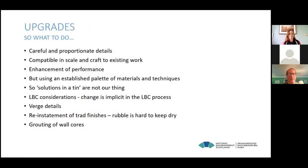So what are we looking at? What is the scope of things, what are the tools in the box for interventions for climate change on traditional and historic buildings? And I think we're in the business of suggesting careful and proportionate details. The scale and the craft is compatible to what is there already, to enhance existing building elements and using an existing palette of materials and techniques.